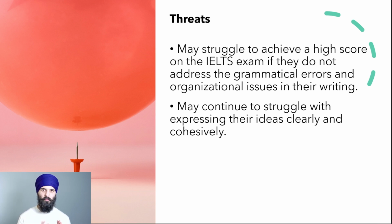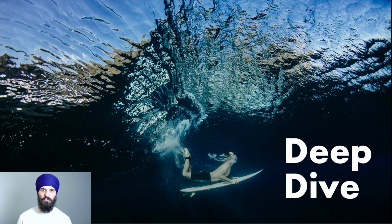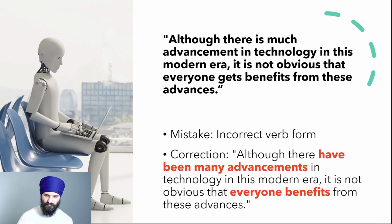And of course, if grammar isn't fixed properly, if she doesn't go through the sentence structures, she will continue to make those mistakes with coherence and cohesion. So it's kind of like a vicious circle. To break out of it, she just needs to practice some. That's pretty much it. Now, let's do a deep dive into the essay. We'll go paragraph by paragraph, find what the main big errors are and what the correct answer is. So basically, fixing the mistakes.